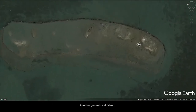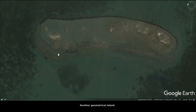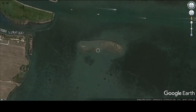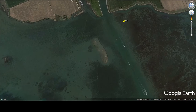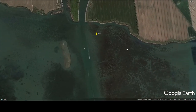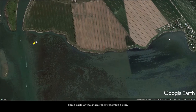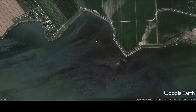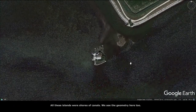Another geometrical island. Some parts of the shore really resemble a star. All these islands were shores of canals. We see the geometry here too.